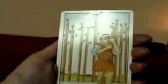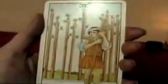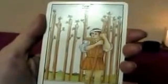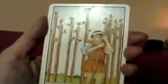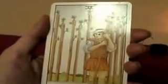They still have some obstacles to overcome, and movement is so important. This is a card of activity. Remember, fire is activity, it's passion, it's creativity, fired by the sun, and this is a time for rest, just for a little bit, but take a breather, delegate what you have to delegate, and then keep going.